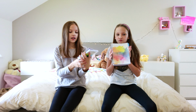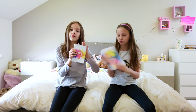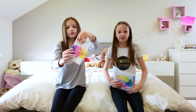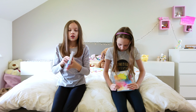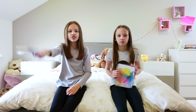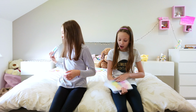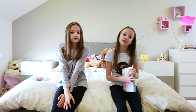The first thing we got was these notebooks. They're really cute, they're rainbow, and they have white writing on them. Mine's mini, and mine says yay. This is mine. It says, enjoy the little things, and it's white glittery with a rainbow. I'm going to use this for homework, so it's a great way to write it in the notebook and hand it to your mom after school and say, this is what I have to do for homework.